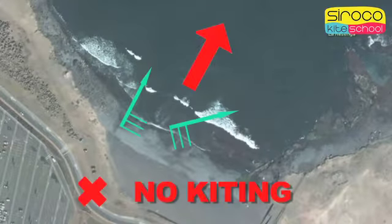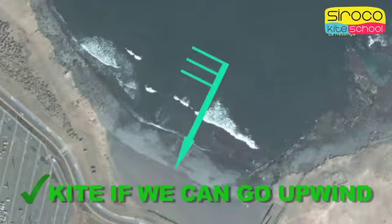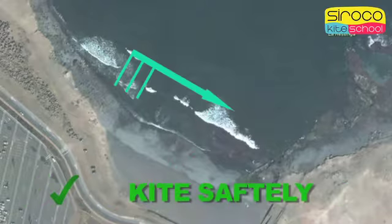In summary, we will never kite with offshore or side offshore winds. With onshore winds, we will only kite if we are able to go upwind. And with side shore or side onshore winds, we can safely kite.